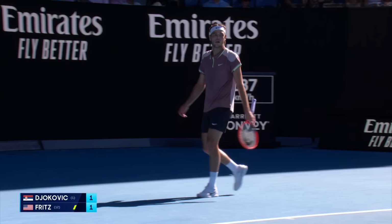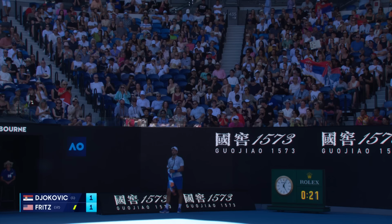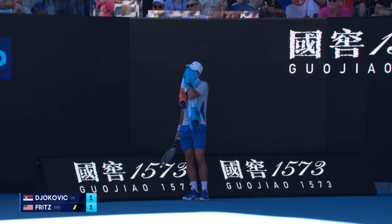Hey guys, just a little something I'm recognizing right now. Novak Djokovic was coughing in between first and second serve in his service game there. And he hit that drop shot from behind the baseline, and he kind of looked a little weary. I know it's early on in the match, but he's taking a lot of time in between points. Just something to keep an eye on.